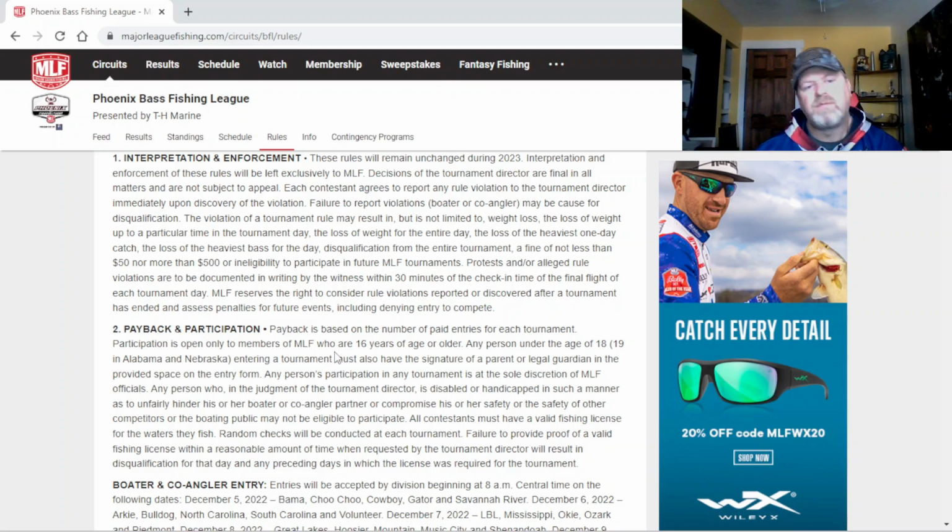Rule number 2: payback and preparation. You must be 16 years of age or older. Any person under the age of 18 in a tournament must have a parent's or legal guardian's signature on the form. Any person who, in the judgment of the director, is disabled or handicapped in such a manner that it can unfairly hinder his or her boater or co-angler partner and compromise his or her safety and the safety of the competition will not be eligible to participate. That is to protect everybody.